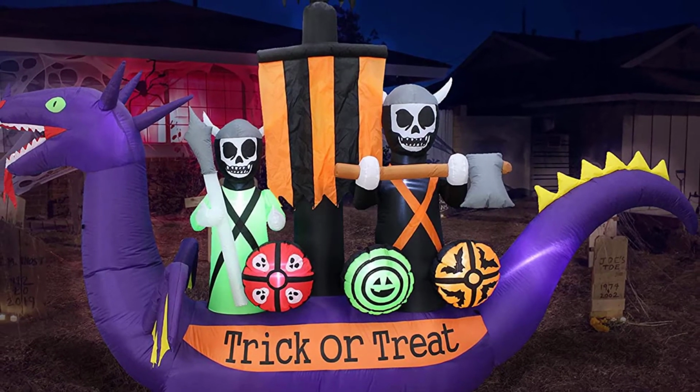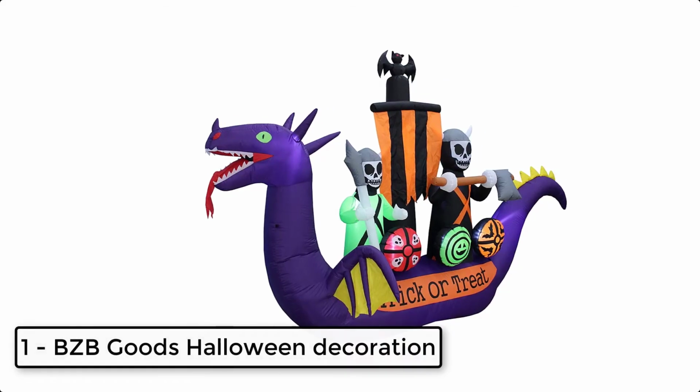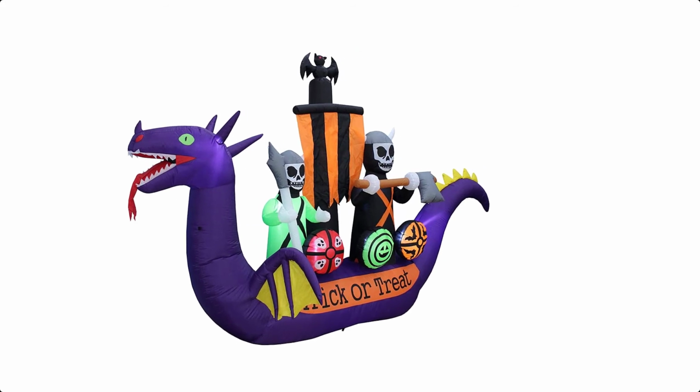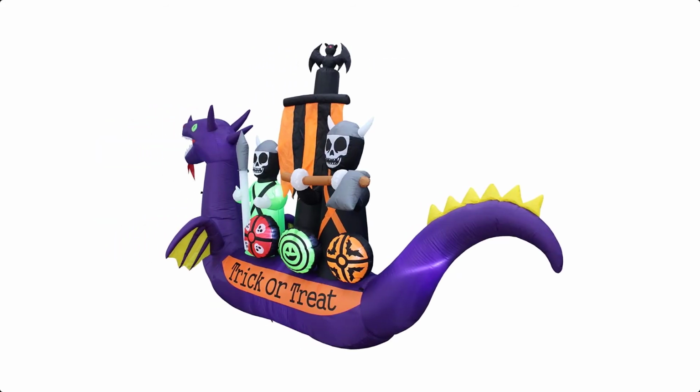At number 1 we have BZB Goods Halloween Decoration. This self-inflates in a moment and comes with a built-in fan when plugged into a standard electrical outlet. It also has internal LED lights that create a glowing nighttime display.